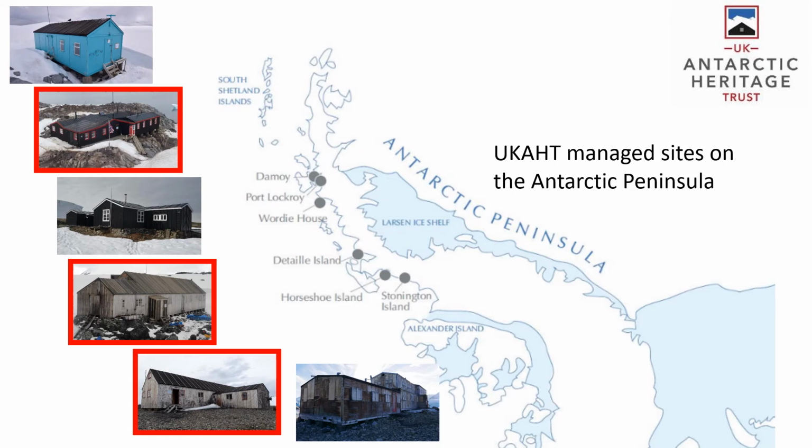The second of the sites which was prefabricated by Bolton and Paul is that at Detaille Island, the middle one of the three red rectangles. This was built in 1956 and was operational through to 1959, when it was abandoned in a hurry when the relief ship couldn't get to the site due to very thick sea ice, the team having to sledge 30 miles across the ice to get to the ship.